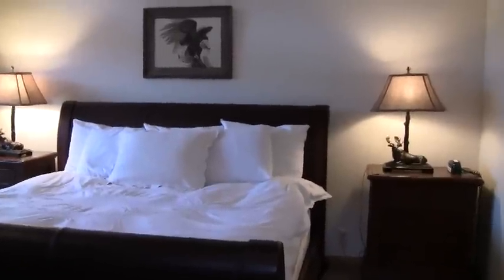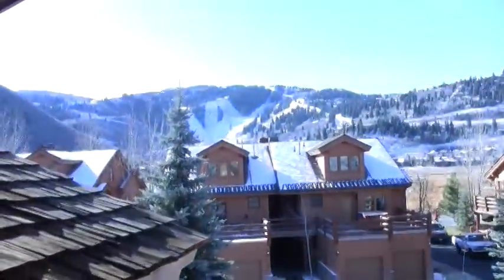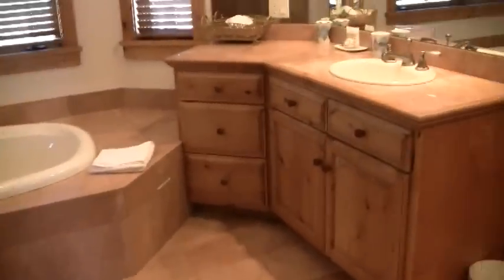This is 2413 Gilt Edge Circle. Here we have the master bedroom with a fireplace and a private deck with views of Deer Valley Resort. It has a full private bath.